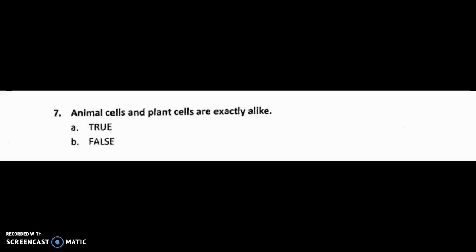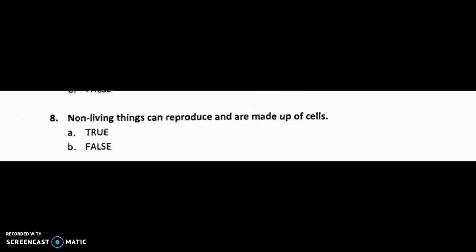Number seven, animal cells and plant cells are exactly alike. A, true. B, false. Non-living things can reproduce and are made up of cells. A, true. B, false.